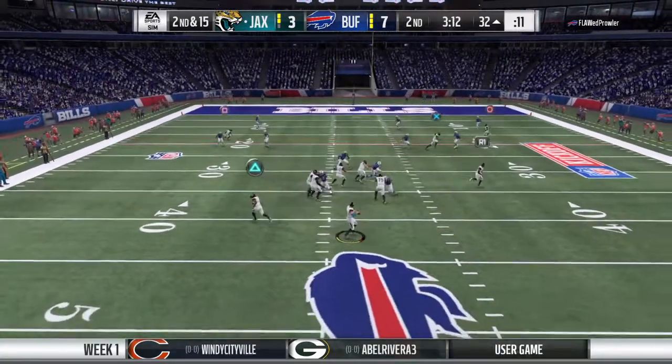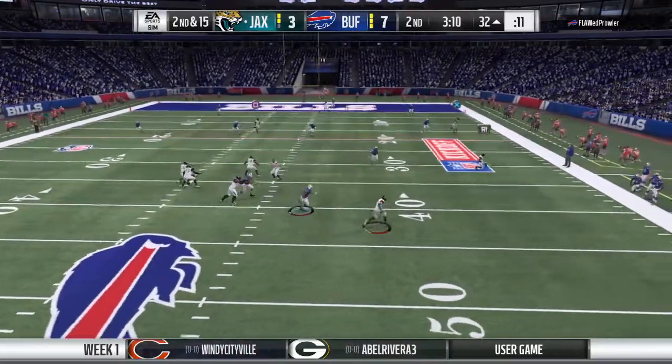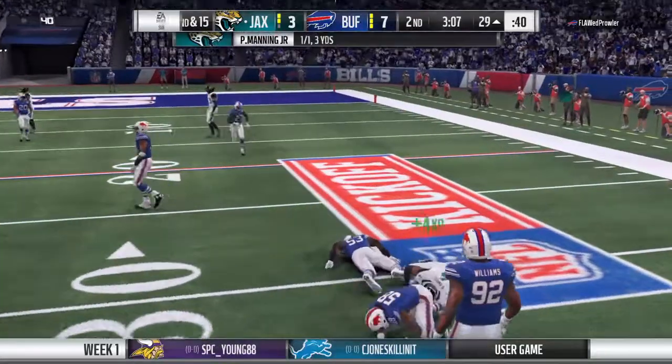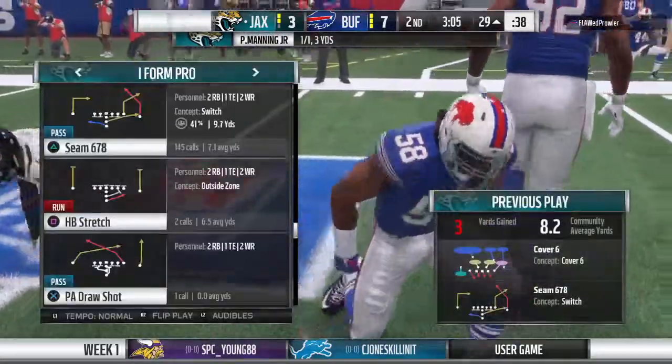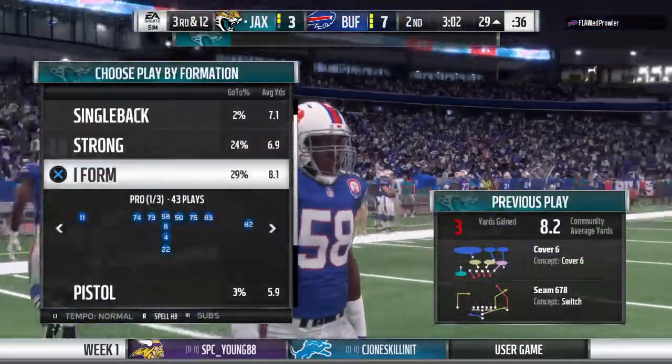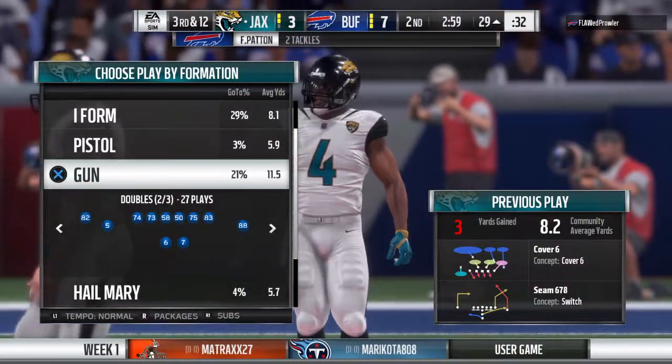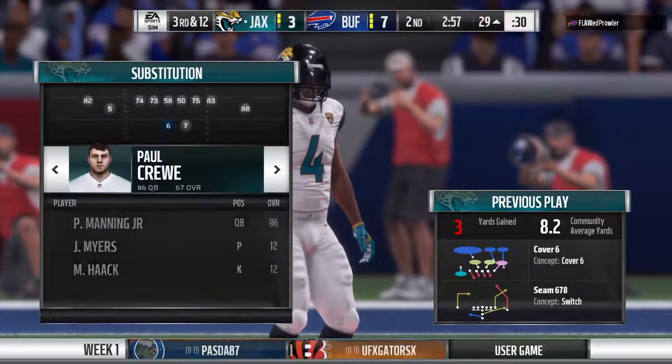And here comes throw number 1 for the backup QB. Flushed out right. He's going to flip one out here to his running back. And he is knocked down from the side at the 29. Give him 3 on the play, and they'll be facing a 3rd and 12.